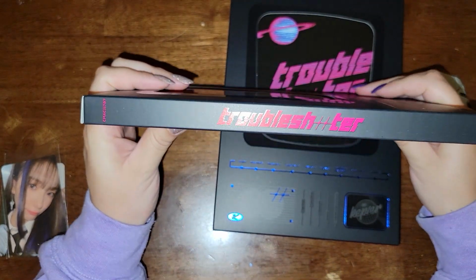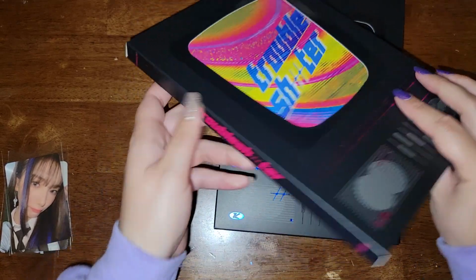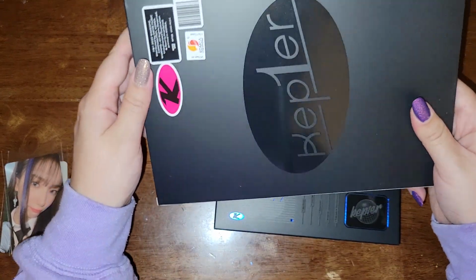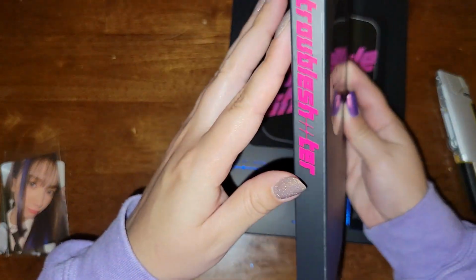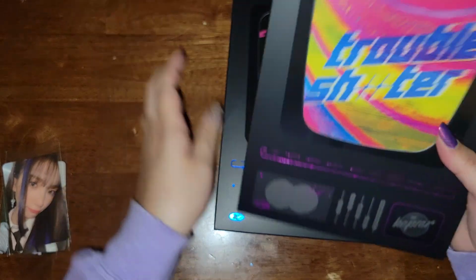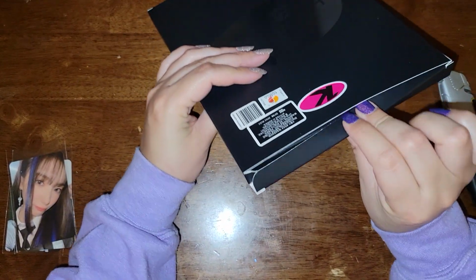So here is the front. Here's the spine. Here's the back. And here's the other side. Okay, let's choose the side we'll open. Yes.